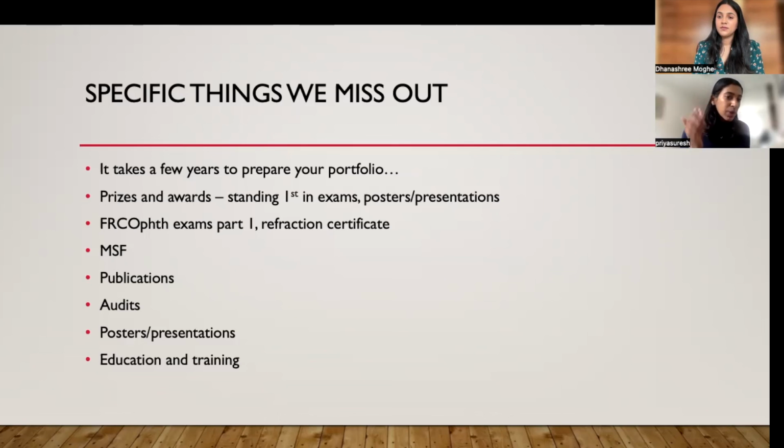ideally before MBBS, because you have a gap of 30 months. You can't really prepare at the last minute, because so many of these things require time, especially audits and MSF. They take a minimum of 6 to 7 months, so if you're seriously looking at OST at level 1 entry, then you really need to start preparing a few years in advance.